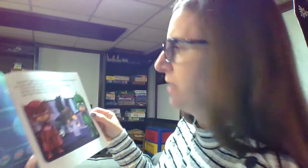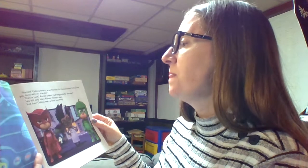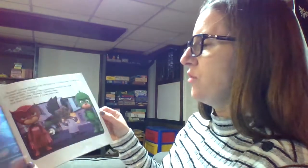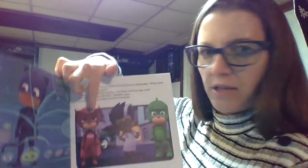Romeo, Catboy shouts when he finds the troublemaker. What have you done with my friends? They're here, sneers Romeo. But they work for me now. We will only obey Romeo, Owlet says. Just then, Catboy hears a noise overhead. Look, there's Owlet and Gecko. Let's see.